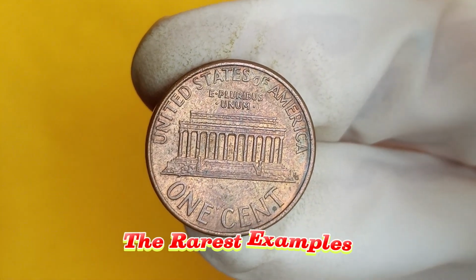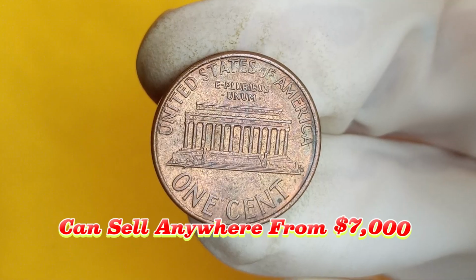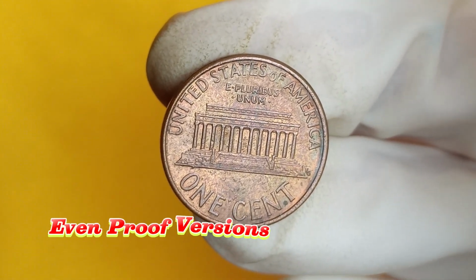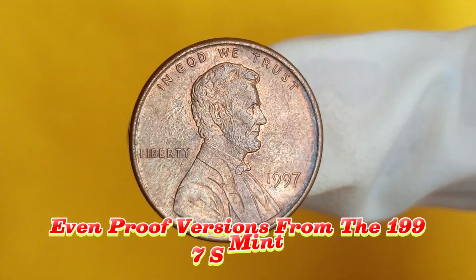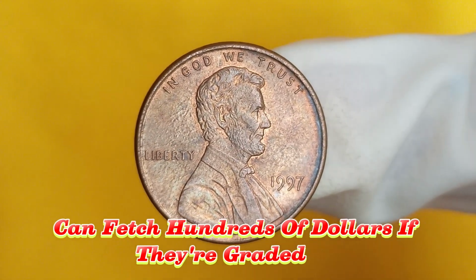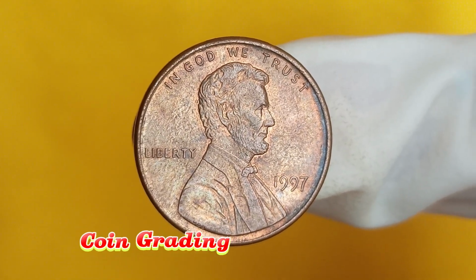The rarest examples with strong double die obverse errors can sell anywhere from $7,000 up to $10,000 depending on the condition and demand. Even proof versions from the 1997 S Mint, which were made for collectors, can fetch hundreds of dollars if they're graded PR70 Deep Cameo. Coin grading and condition.